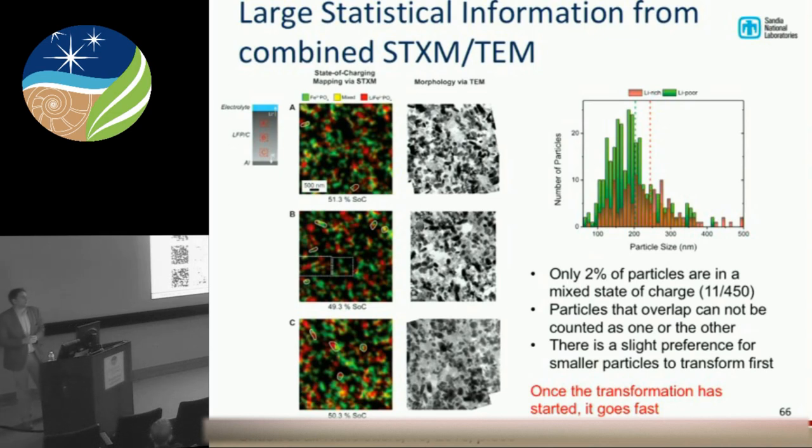So what does that mean? That means that the particles are not charging at the same time. It's kind of like popping popcorn, right? That once a particle starts charging, it charges very fast. And it means that it's this stochastic process where these particles are kind of charging, you know, it's pop, pop, pop, pop, pop, pop, pop. And it means that the nucleation barrier is really the thing that's going to control the rate of charging in these materials, right? It's that barrier that controls when the particles can start charging and how many particles can be charging at any particular time, okay?